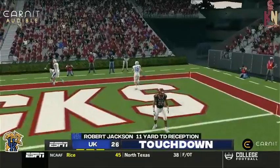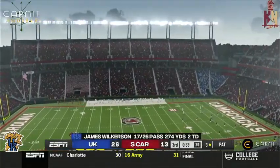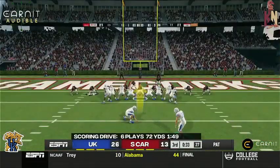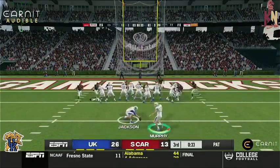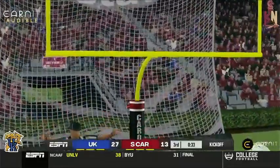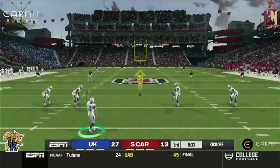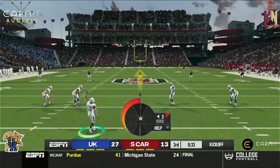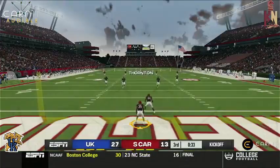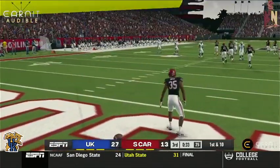Quick pass. And he converts the extra point. Struggling early in the game. Thornton looks ready to kick this one off. Send it sailing downfield, and it goes into the end zone, down for a touchback.